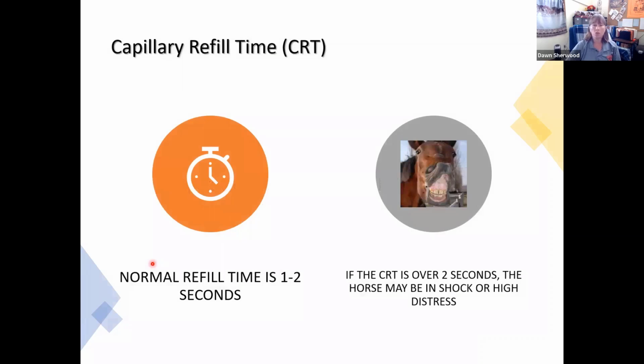All right, so capillary refill time. Normal capillary refill time is 1 to 2 seconds. A lot of times, and I'll show you how to do this, you don't even get one out of your mouth and the color has come in. If the CRT is over 2 seconds, that horse might be in shock or under some sort of high distress, like maybe a pretty severe colic.